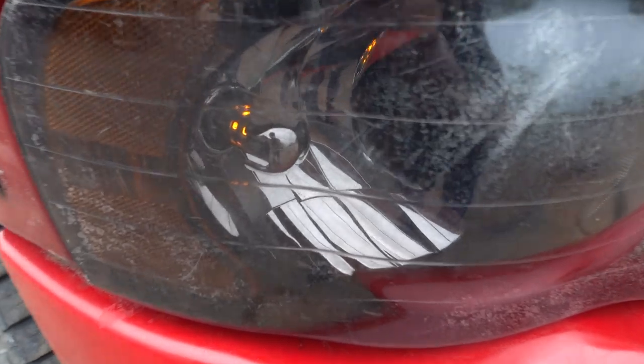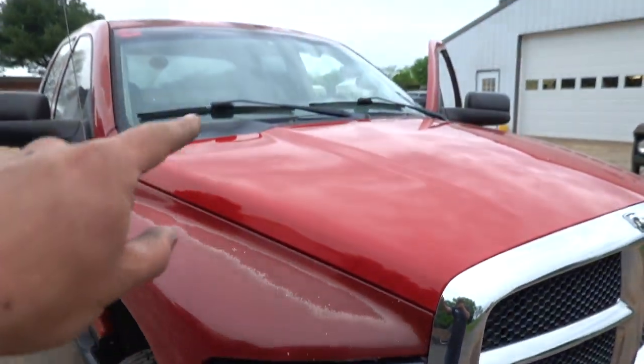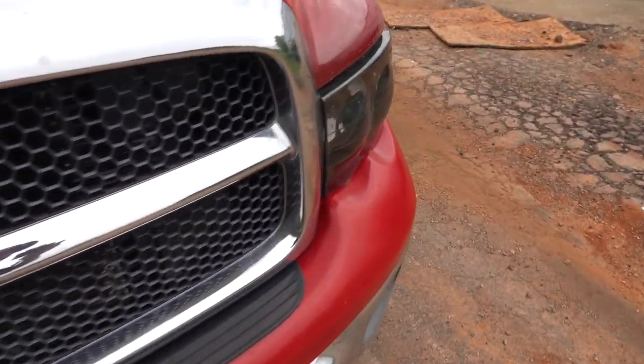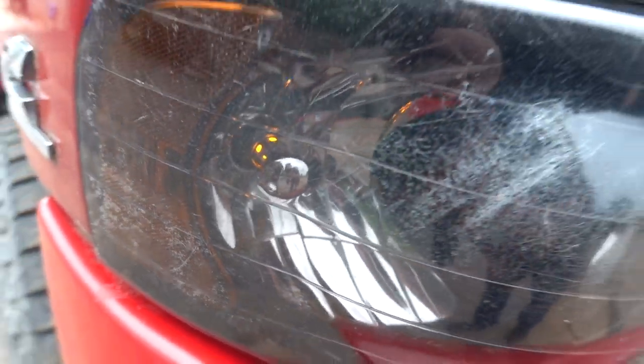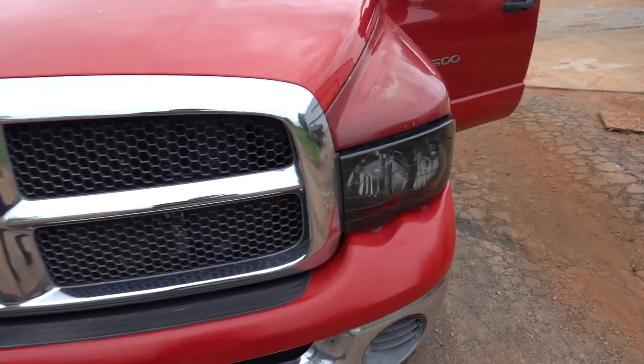Well, here's something interesting. Take a look at this. That light is on and the key is completely out of it. Well, that one's off, but this one is definitely still on. I wonder if that may be some of the reason why the batteries keep dying in this thing.